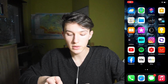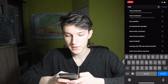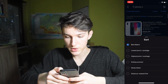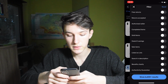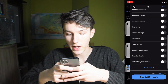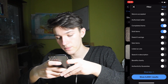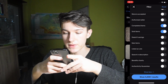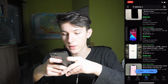Okay, so how to find an iPhone for resale? You go to websites such as eBay, and you search for an iPhone 10, let's say. Now what you want to do is go into the filters, and as you can see, here is the option called sold items. So you want to press on this and completed items. You want to select this, and then as you can see, there are more than 3,200 results. So press on this, and as you can see, here are the iPhone 10s that got sold for this price.